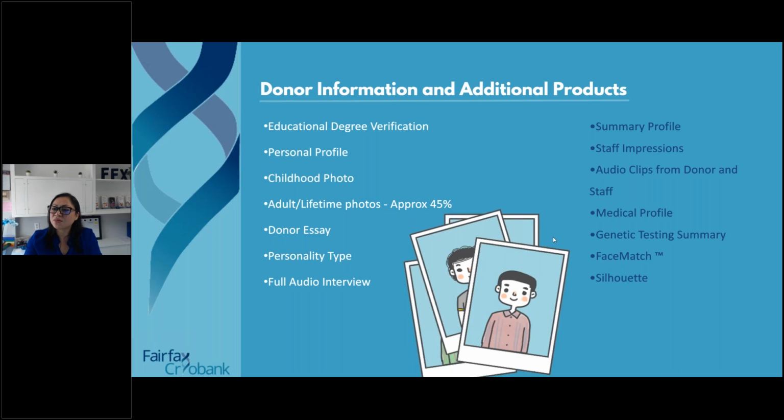So on the right-hand side, these are additional items that we do for the donors. As I mentioned, the summary profile, and staff impressions, where the staff simply writes impressions of the donor. Audio clips from the donor are a free tool. It's a little bit of a clip of the full audio interview, only about 1, maybe 2 minutes. The medical profile is basically everything with the medical profile, and as I mentioned, the genetic testing summary. And then we also do face matching, where you can download a picture of your partner, a friend, anybody, and do a facial comparison with the donor. And we also do the silhouette, which is the blacked out version of the side profile. These are all items that donors are still trying to complete.